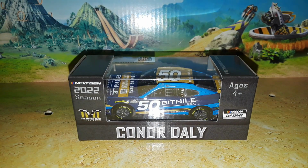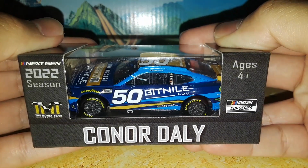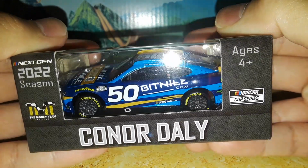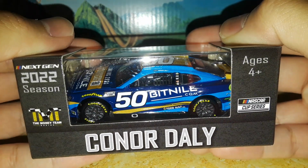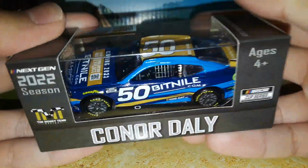Welcome back to Project 94 for another Diecast review here on the channel, and today we're going to go back to 2022 for this Diecast review. We're going to be reviewing Conor Daly and his 2022 BitNile.com number 50 Chevrolet Camaro for the Money Team Racing. Another Money Team diecast from 2022.